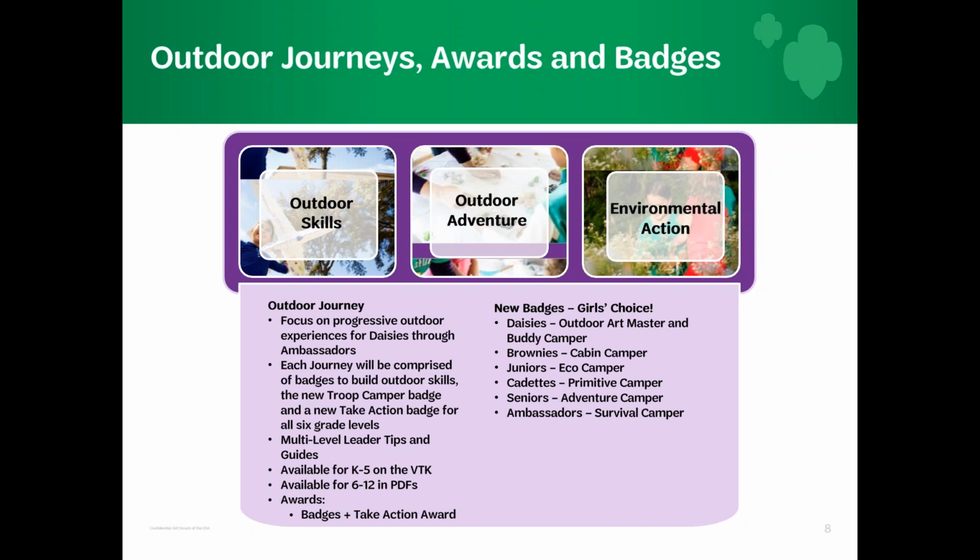So let's take a quick look at the outdoor content. This is a big overview. Outdoor journeys and badges focus on 3 areas: outdoor skills, outdoor adventure, and environmental action. It's also important to make a note that the format for the journey is new, for the outdoor journey, and it's also a little bit different than the STEM journey format.